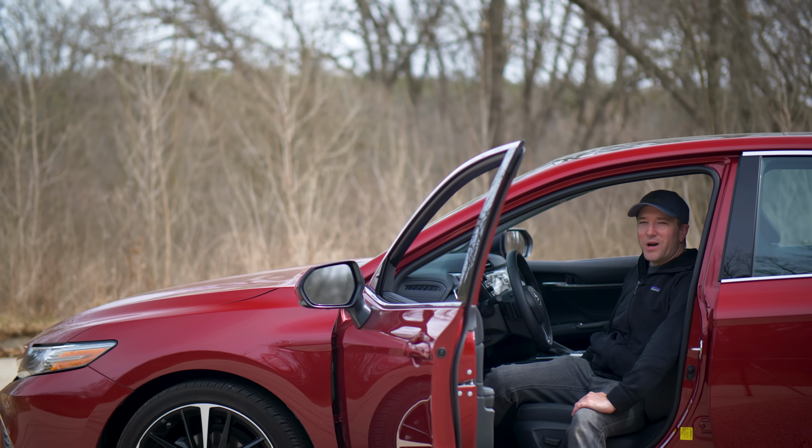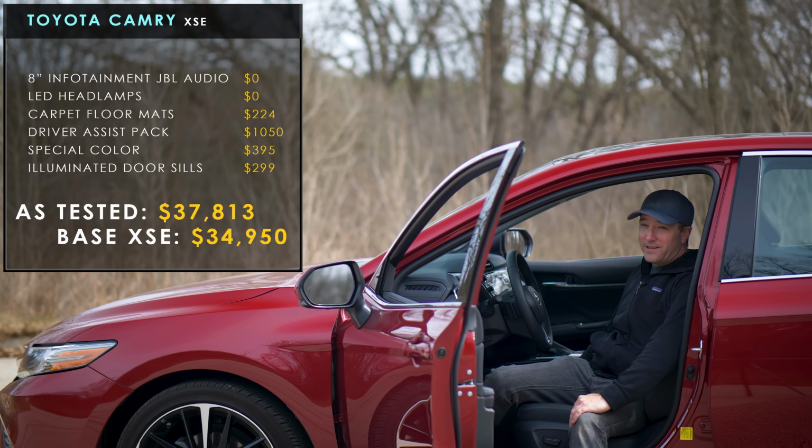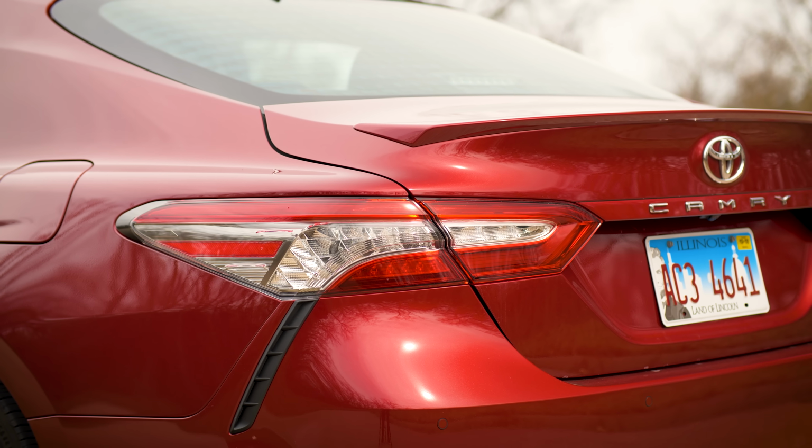Yes, the brand new Camry XSE with the V6, fully optioned out, $38,000. That is some serious coin. So let's start to break down what you're getting for that type of cash.